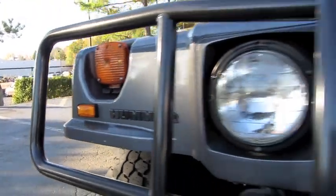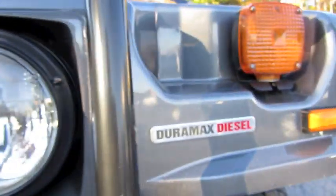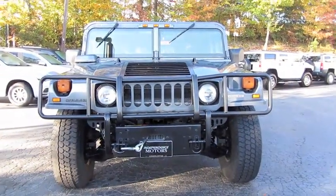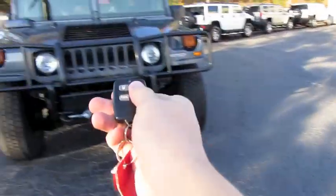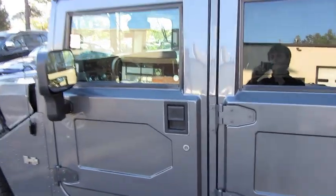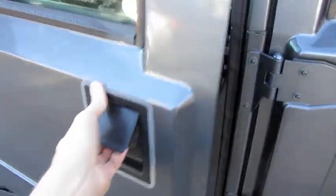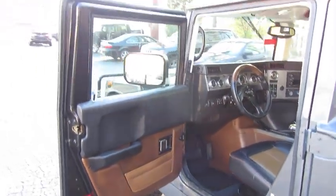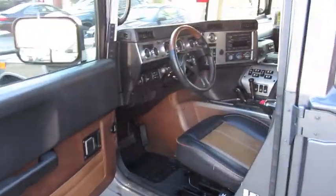And so, without further ado, let's go ahead and start it up, let it run. It's a dark gunmetal gray exterior with two-tone black and brown leather interior.